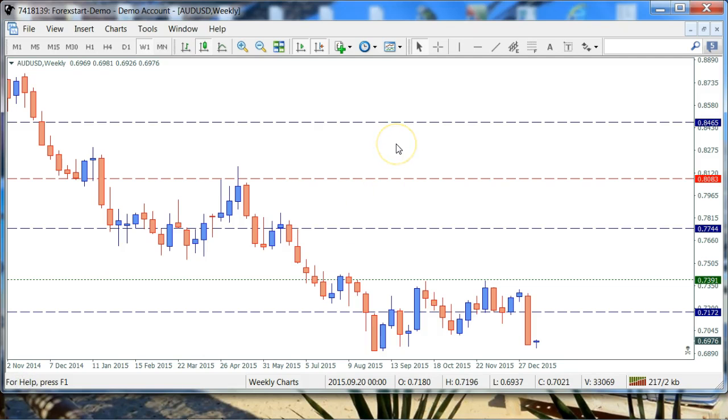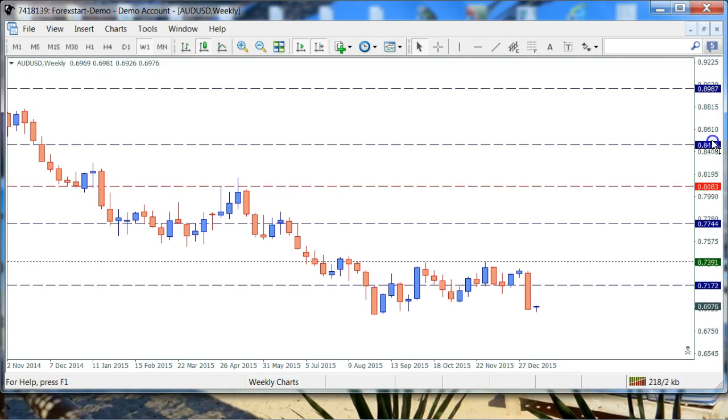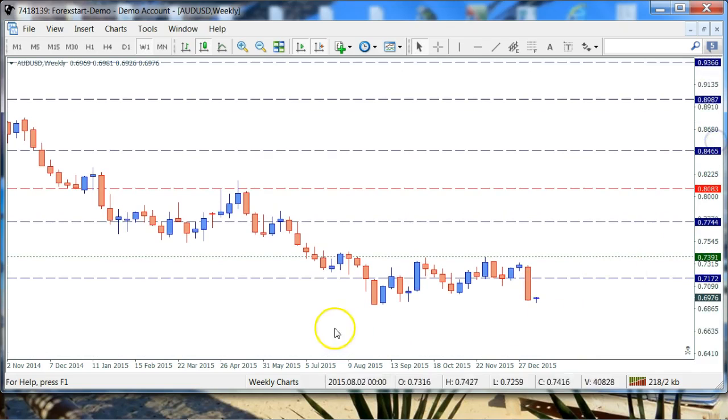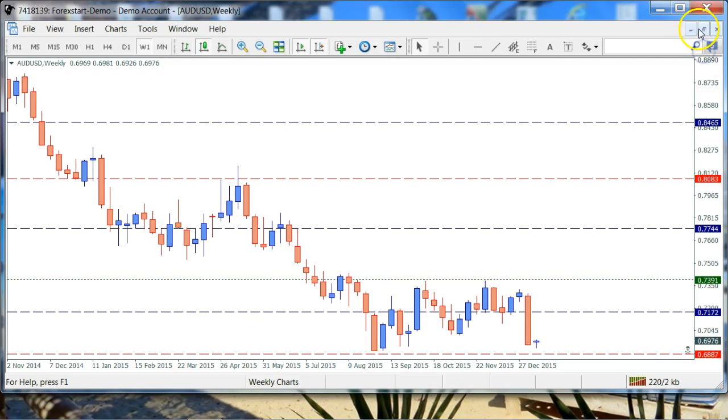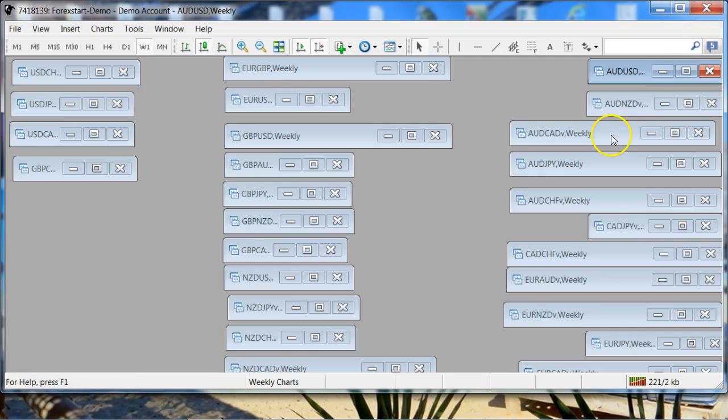This morning we start off with the Aussie dollar chart. There's nothing to report on this particular chart. A nice bend, but this is the next level it has to breach in order for it to be a particular trade, and this is going to be a minor support and resistance level. So we leave the Aussie for another week to see what happens.